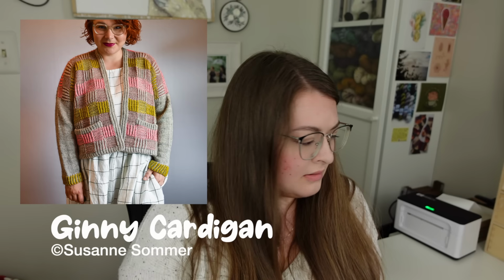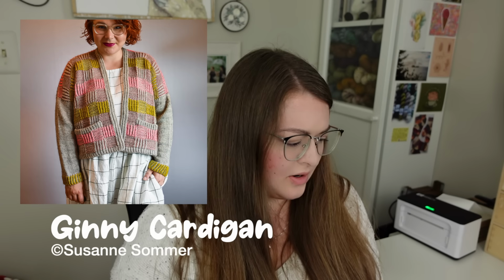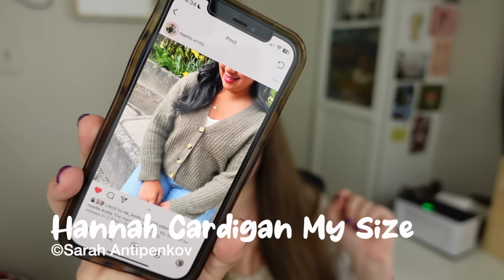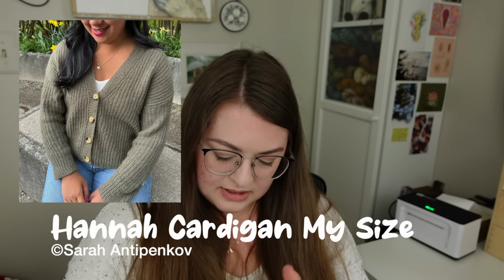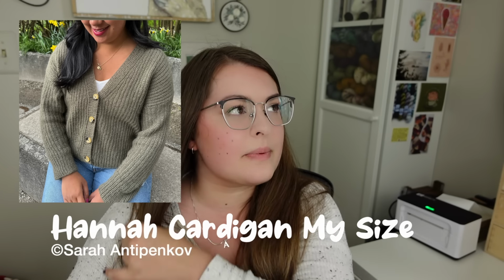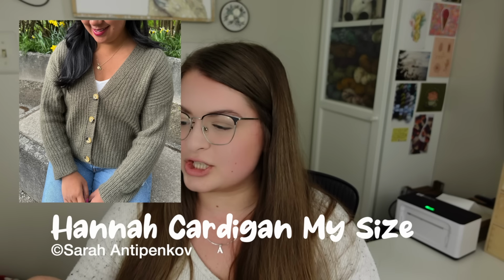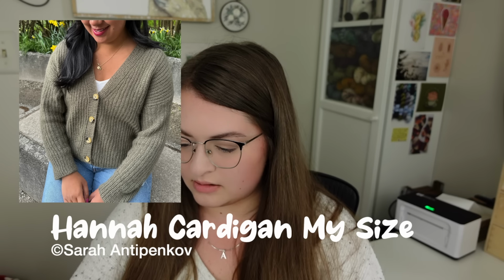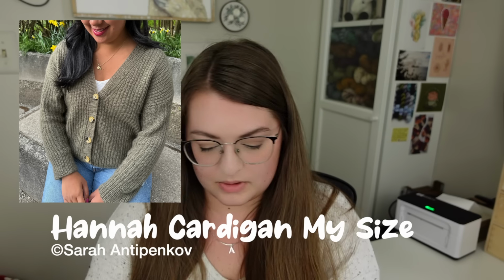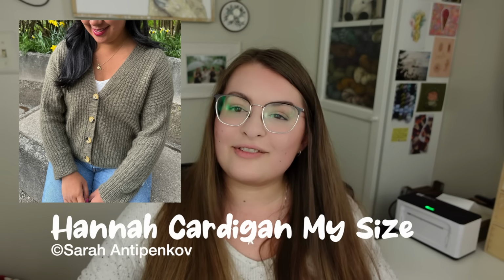Anyways, very pretty pattern. I have seen that a couple times on Instagram now, and I've really liked it every time. This is another pattern I've seen quite a bit lately. It just recently came out. This is the Hannah Cardigan My Size, from Noelle Knits on Instagram. She had originally designed a children's size of the pattern, and then I think it was so popular that she came out with an adult version. And it just released on Thursday, April 18th. Really pretty. Let me see if I can find it on Ravelry.